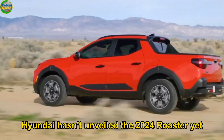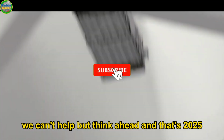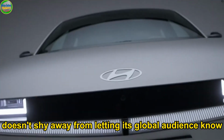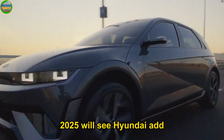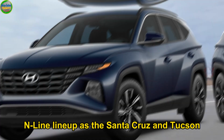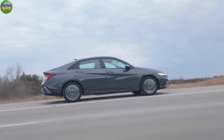Even though Hyundai hasn't unveiled the 2024 roadster yet, we can't help but think ahead, and that's 2025. Interestingly, Hyundai doesn't shy away from letting its global audience know what to expect from them in 2025. 2025 will see Hyundai add the Ioniq 5, Kona, and Elantra to its top-tier N lineup as the Santa Cruz and Tucson see significant updates on their designs and specs.